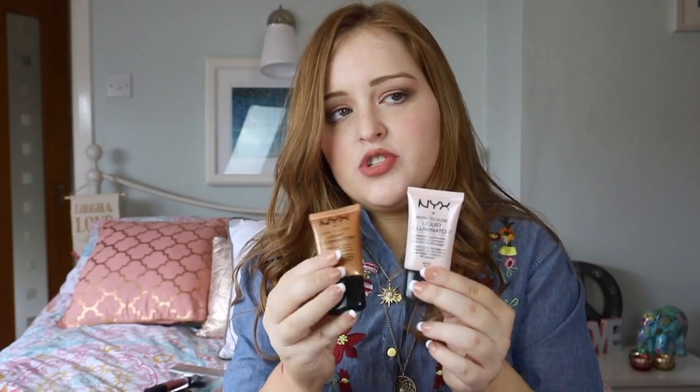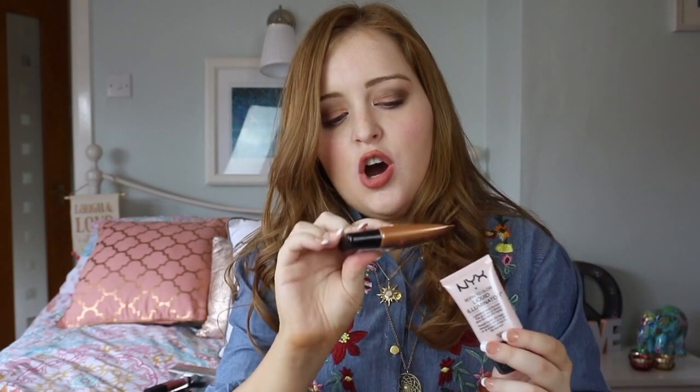Now, I've been hearing a lot of people talking about these. They're really popular in terms of NYX's face products. Pure Gold, you couldn't wear this if you didn't have a tan. If you didn't have a tan or any bronzer on, it would look a little bit too harsh, I would say, if you didn't have any natural colour. So watch out for that. If you don't have any fake tan on, maybe consider putting some on, because this can be a little bit too much if you don't.